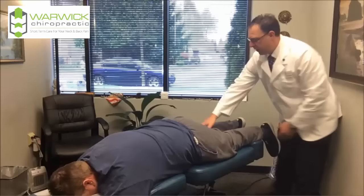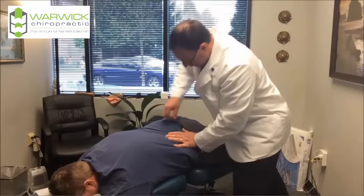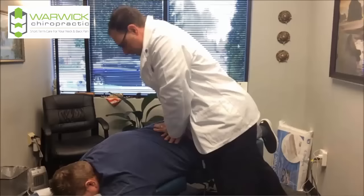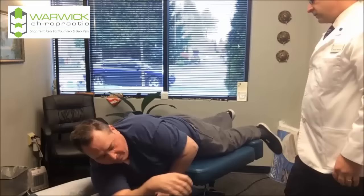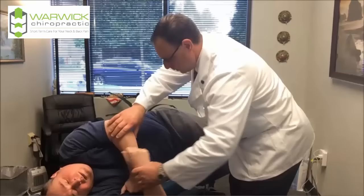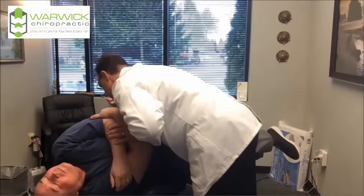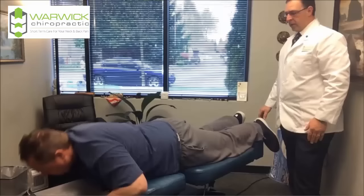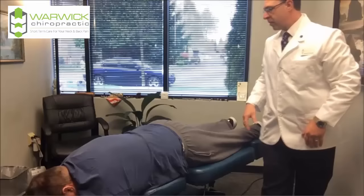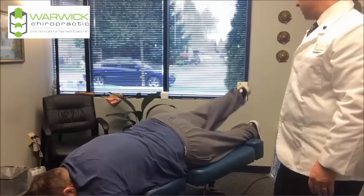Go ahead, raise this leg for me. Back down. Lay on this side, face me. Nice movement, face down for me. So I keep testing that area of the low back. Mainly it's a sacrum. Go ahead, raise that right leg when you're ready. Back down, left leg, back down.